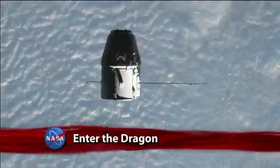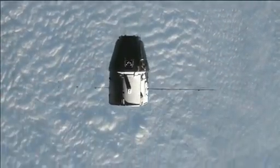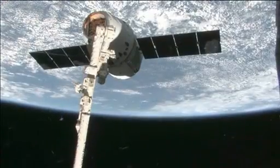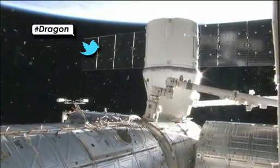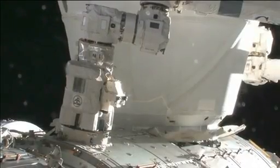Station, Houston, on Space-to-Ground 2. Dragon will be departing the 30-meter hold momentarily. A day after grappling the SpaceX Dragon capsule with the International Space Station's robotic arm, Houston, station looks like we got us a Dragon by the tail, and berthing Dragon to the Earth-facing port of the Harmony module. Second stage capture is complete.